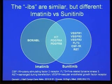This diagram actually, pointer here, it works. What this slide shows is this circle is Imatinib, and what it shows is that these are the targets of Imatinib. Imatinib is a relatively narrow spectrum kinase inhibitor. It blocks a relatively few number of protein targets, but it does it really, really well. This is sunitinib, also blocks a number of proteins, but has somewhat of a broader spectrum than Imatinib, and also hits a number of targets that are different than what Imatinib hits.